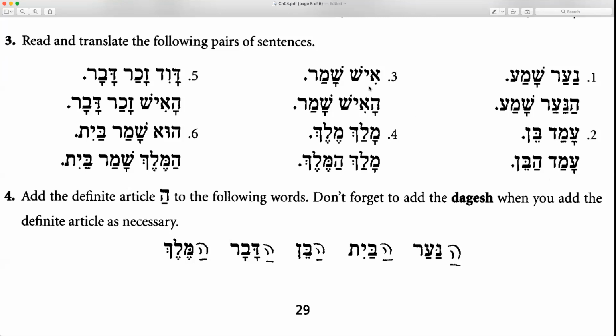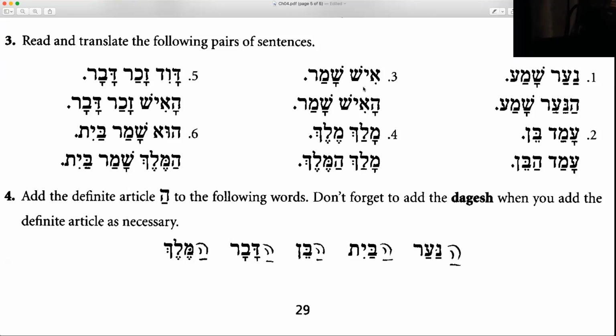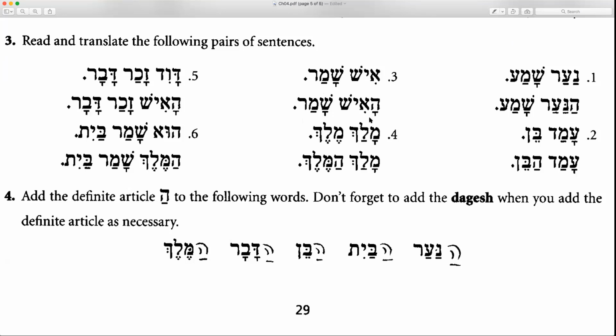Ish shamar, which means... Ish means man, a man. Guarded, good. Ish shamar means a man guarded. And then the second part of number 3. Rafi? Second part of number 3. Good. Ha'ish shamar. What does that mean? The man guarded. Good. Ahava, number 4, please. No, we're on number 4. Malach hamelech. Good. And what does malach hamelech mean? A king ruled, right? The king ruled. The second is the king.